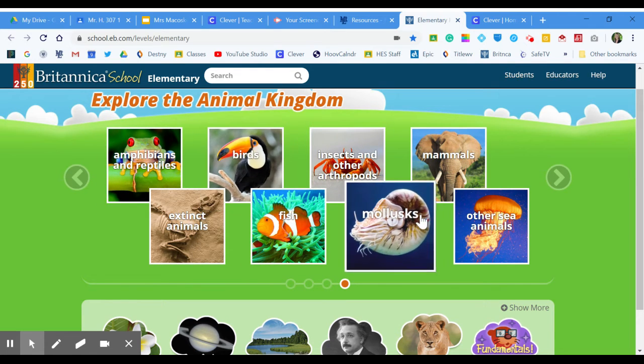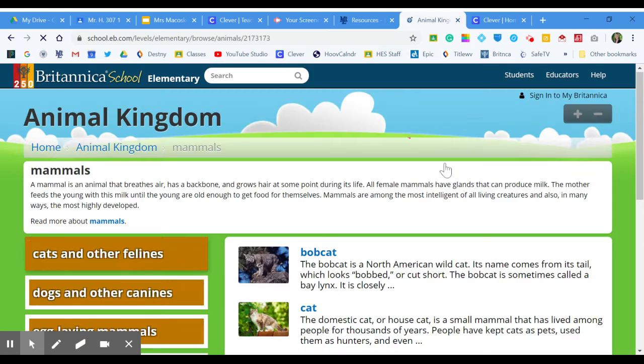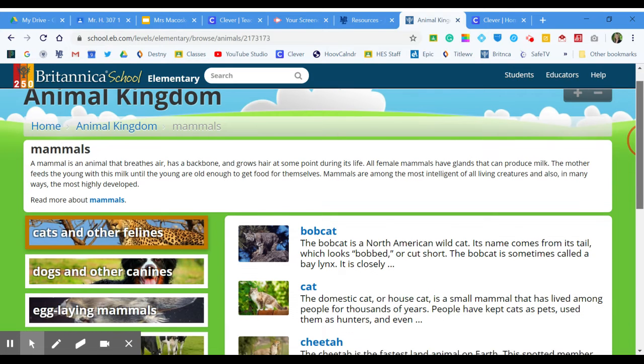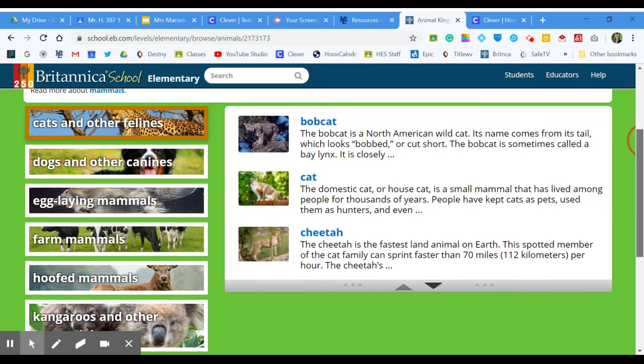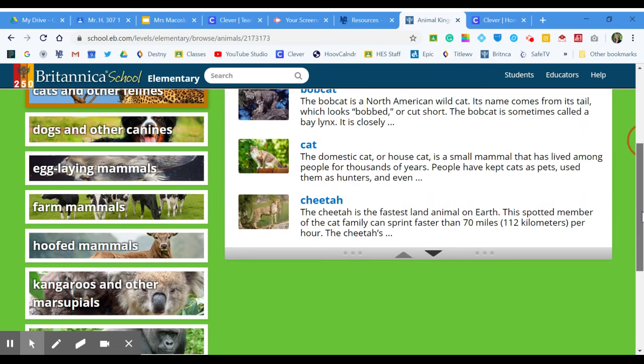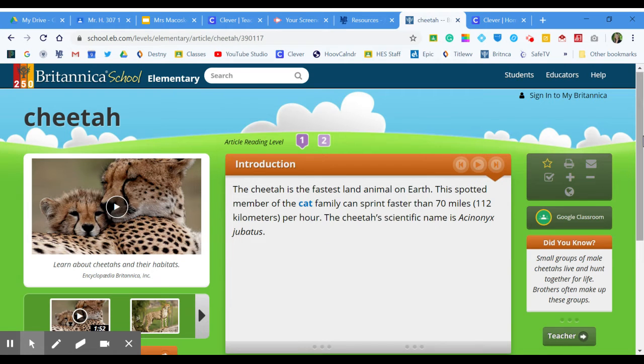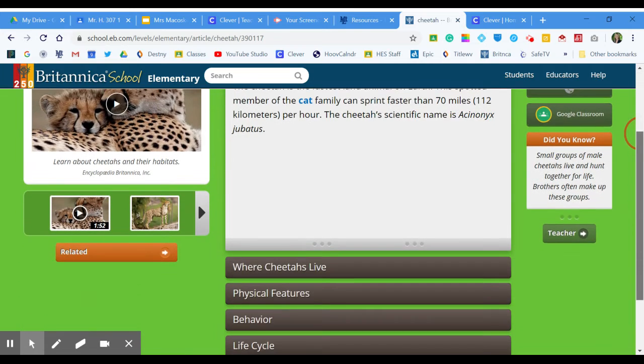Now, for this example, I'm going to go into the mammal category because the animal I'm going to use as an example is under mammals. So let's take a look at what I can find under mammals. So I clicked on mammals, and this will give me some other information about this subtopic of animals. And the animal that I chose to research is a cheetah, just because they're so fast and so fascinating. So this is the animal I'm going to research. So I'm going to click on cheetah, and it's going to bring up all this wonderful information on a cheetah.